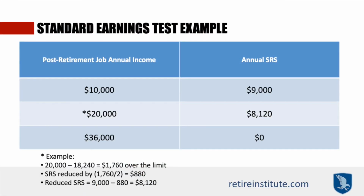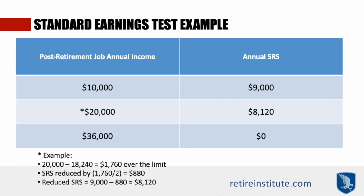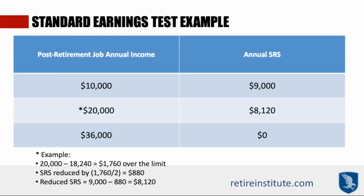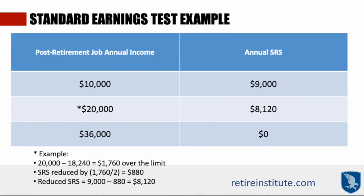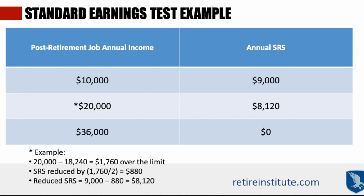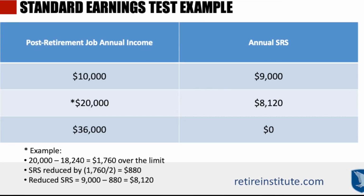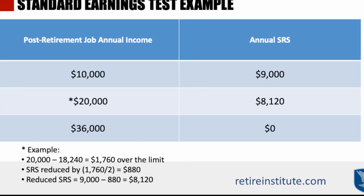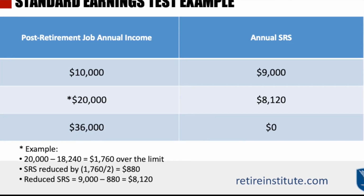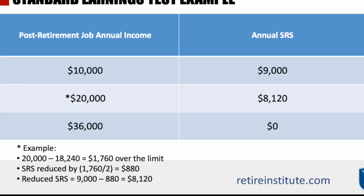Here is an example of how this earnings limit works. You can see here, if you go get a job for $10,000 a year and your annual special retirement supplement is $9,000, you're going to get the whole thing. If you earn $20,000 a year, that is over the $18,240, and you can see the math there on your screen. You will lose from $9,000 down to $8,120. So there'll be some discounting because you went over the limit. If you earn $36,000, you will have lost all of your special retirement supplement.